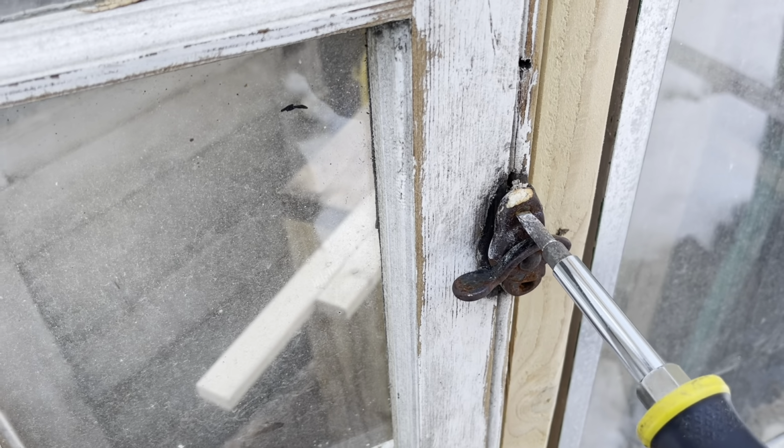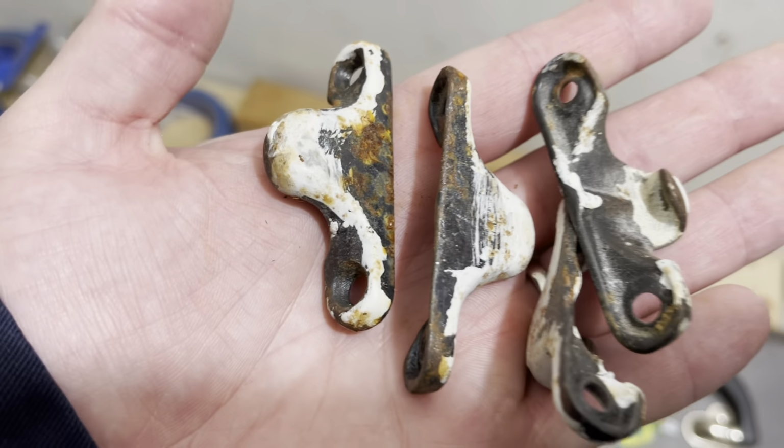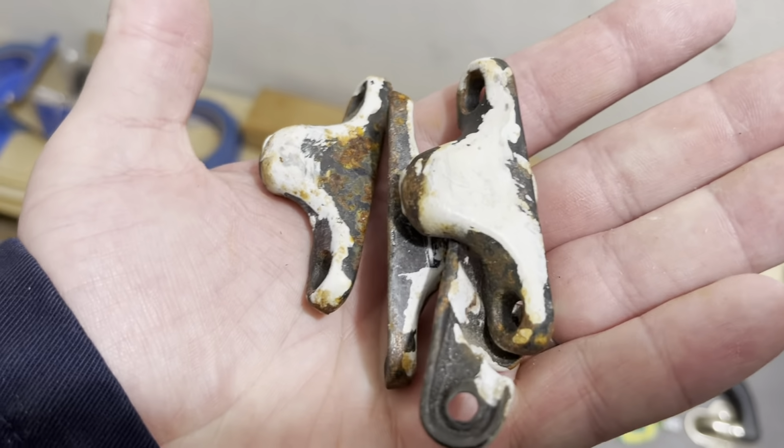So we have 4 windows left in the greenhouse that only had half the latch on them. I was trying to devise a way to manufacture a latch or make a latch. I thought there were some more somewhere floating around, but didn't know where. Guess what I just found? 4 of the halves of the latches that I need for the greenhouse. So I am super excited right now.